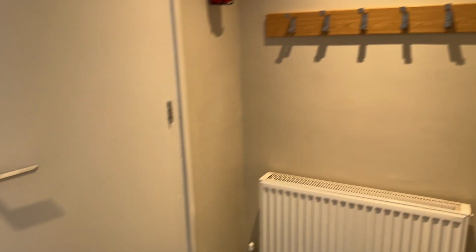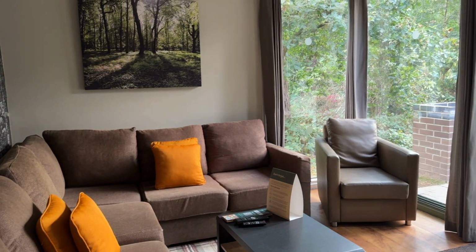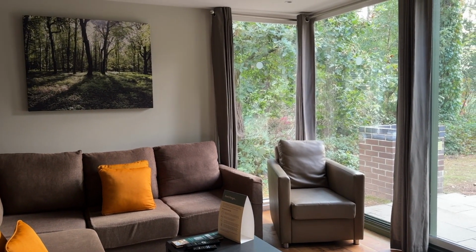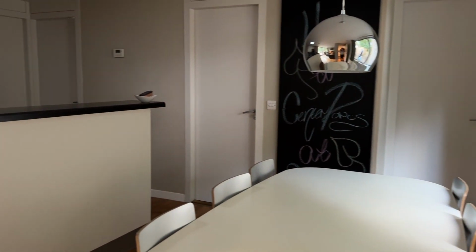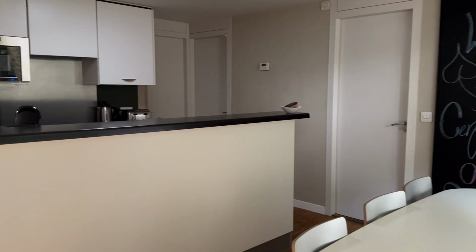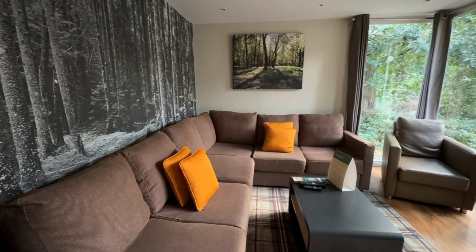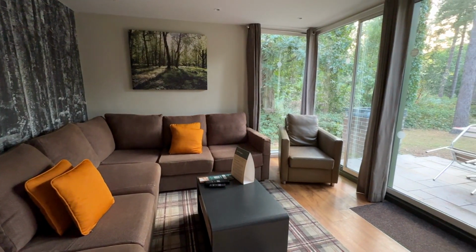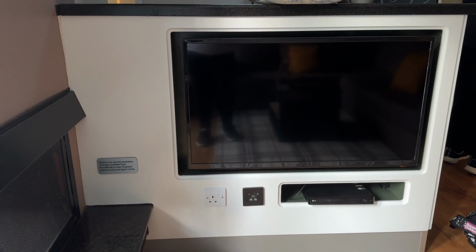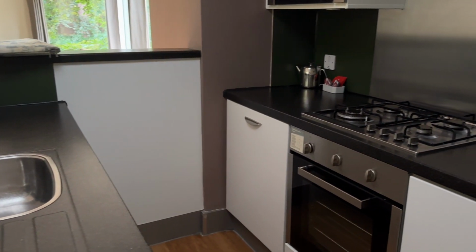A number of different lodge styles are available at Center Parcs, depending on your group size. We stayed in a 3-bedroom new style woodland lodge in the central area of the park. This lodge has an open living, dining and kitchen area. It's not the most spacious lodge we've stayed in, but it's big enough for a short weekend break. The 2 things to note here that may be slightly disappointing for some people are the small TV and the small kitchen area, which makes it difficult to make your meals in the lodge.